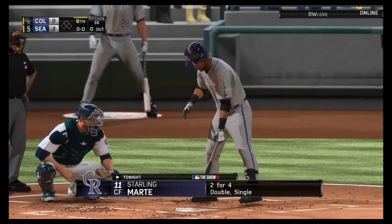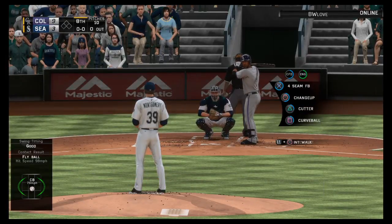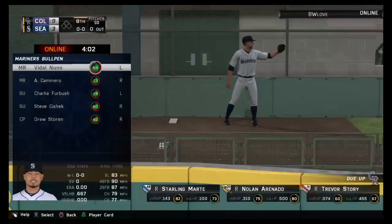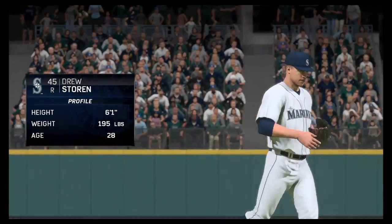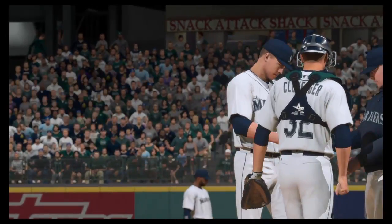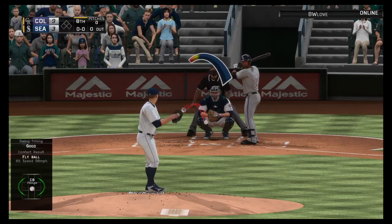Starling Marte comes to the plate, and he'll start us off in the 8th. Center fielder, number 11. Now time is called here as we'll get a trip to the mound. Drew Storen is out from the bullpen now as he'll make his first appearance here on the season. Drew Storen. And down in the Mariner bullpen, it looks like a right-hander's up to throw.